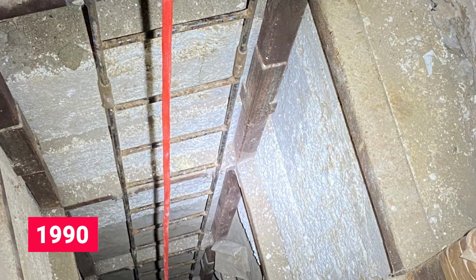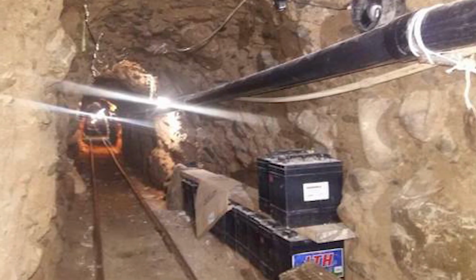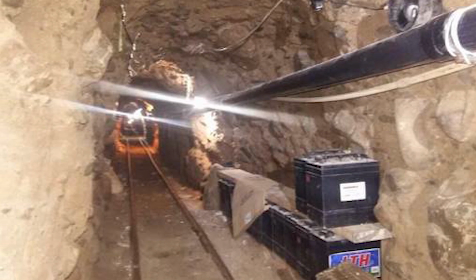Let's dive right in. The first on my list is tunnels. In 1990, the first narco tunnel from Mexico to the United States was uncovered. The tunnel, which spanned 273 feet from a luxurious residence in Agua Prieta, Mexico, to a warehouse in Arizona, was fitted with electric lighting, a drainage system, and a trolley for transporting the cokes.